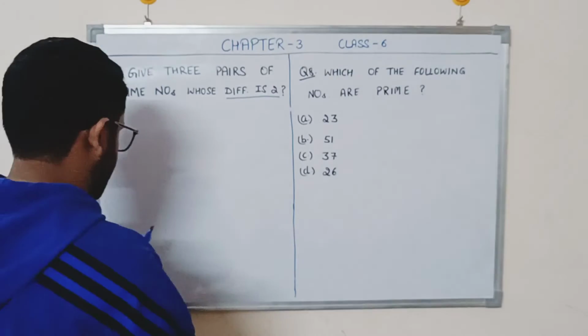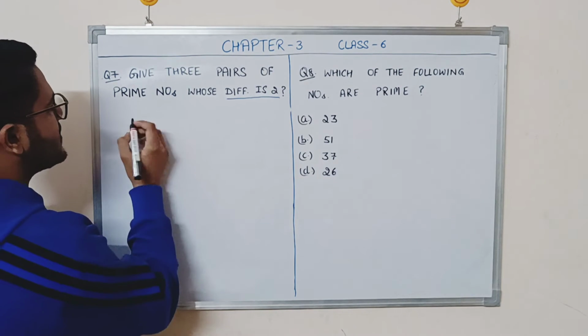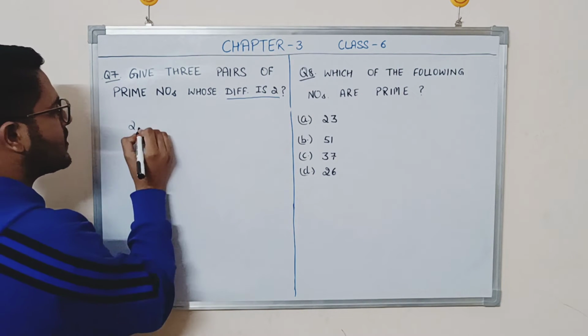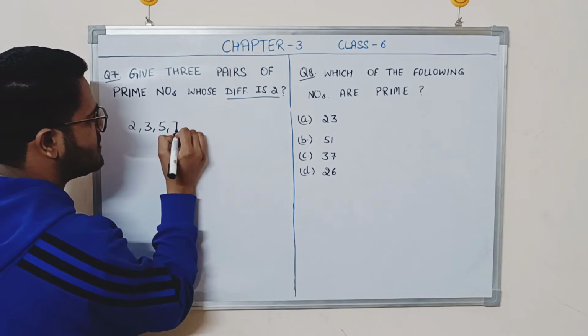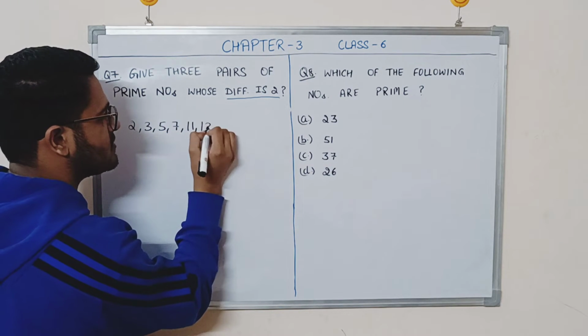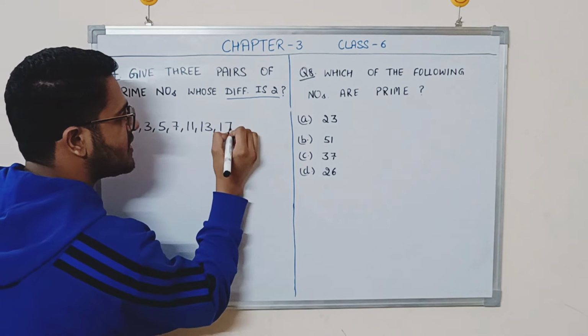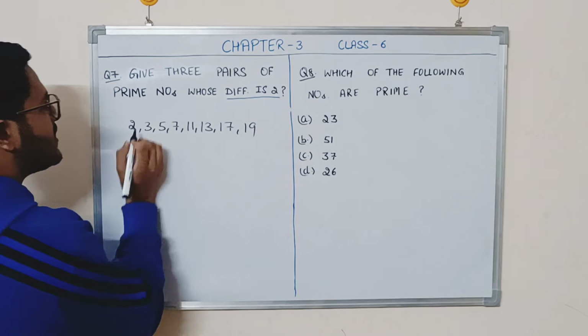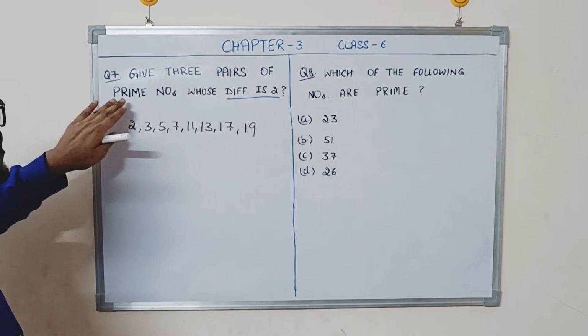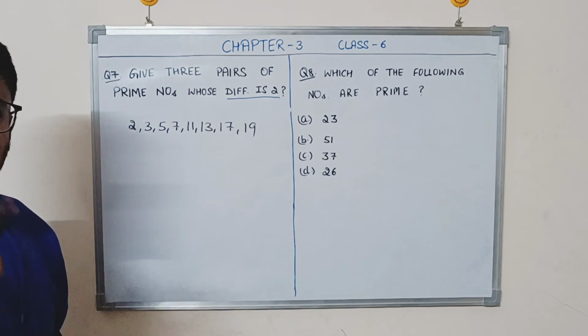Let's try to start from 2. So first prime number is 2. Let's write some prime numbers first. 2, 3, 5, then 7, then 11, then 13, then 17, then 19. What we need to find is the pair of prime numbers whose difference is 2.